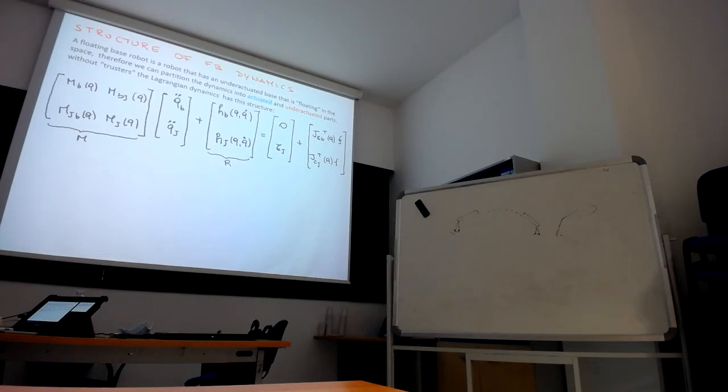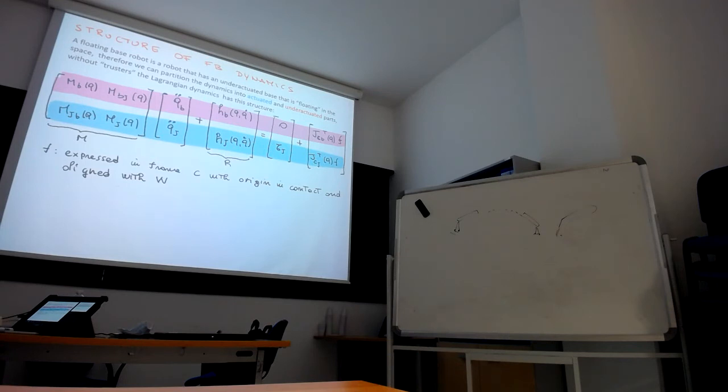And we can see that there is no way, as we said, to move the floating base apart from the usage of the contact forces, apart from some coupling coming from the joints. Let's say the most effective way to move the base acceleration is to use the contact forces, because we have an underactuated base. So these contact forces in general are acting in a frame C with the origin in the contact, and usually for simplicity it is aligned with the base frame. So we can write this equation in either frame.